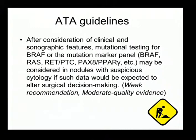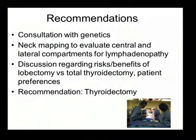So the ATA guidelines, which again are still under construction, go on to say that after consideration of clinical and sonographic features, mutational testing, not just for BRAF, but also other mutational markers such as RAS, RET-PTC, PAX8-PPARgamma, etc., may be considered in nodules with suspicious cytology if we believe that data would be expected to alter surgical decision-making. And I think when we use that term, alter surgical decision-making, what we are talking about is the extent of surgery. Are we going to perform just a diagnostic procedure, that is a lobectomy, or are we going to do a diagnostic and therapeutic procedure, that is go directly to total thyroidectomy? And this is a weak recommendation with moderate quality evidence.